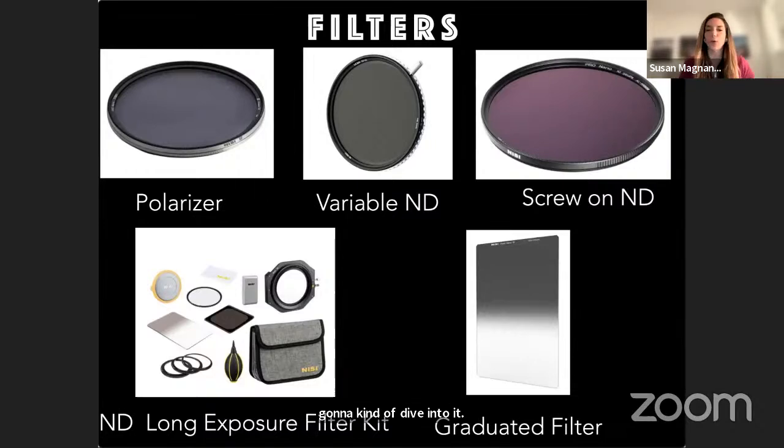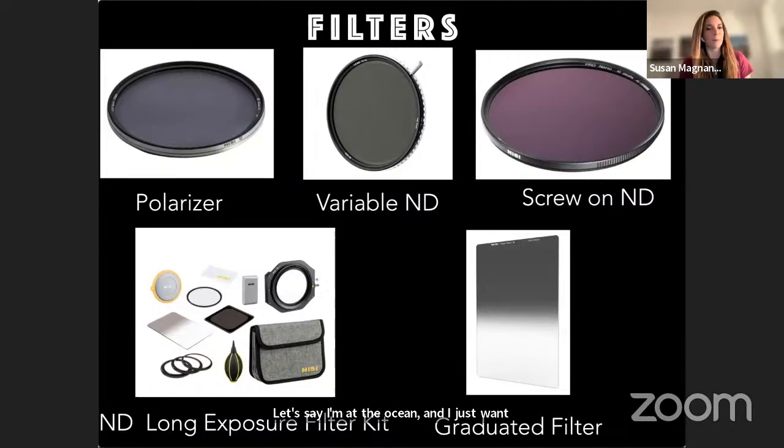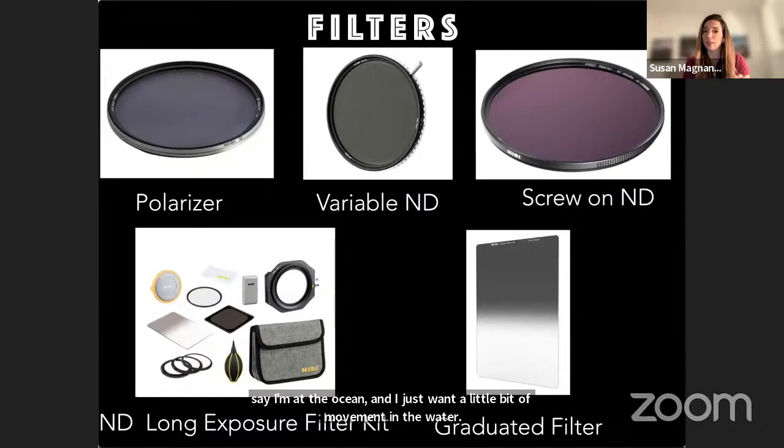First, polarizers. Polarizers are great. A lot of people use them for cutting out reflections. They can also remove a stop of light, which is great when you're not trying to do something super long, but it does help. Let's say I'm at the ocean and I just want a little bit of movement in the water. Sure, I put on a polarizer, it gets rid of the glare in the ocean, and it works out great.